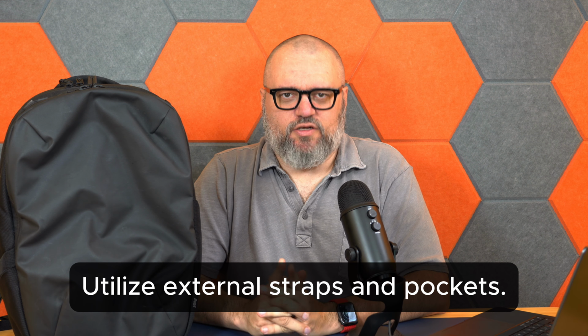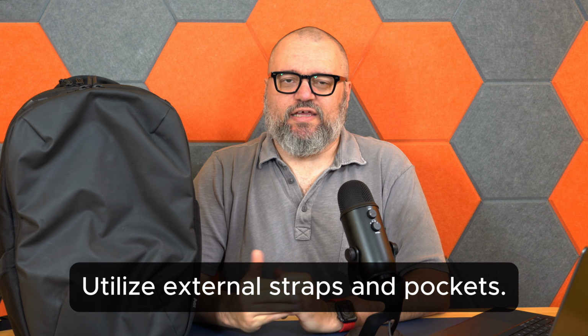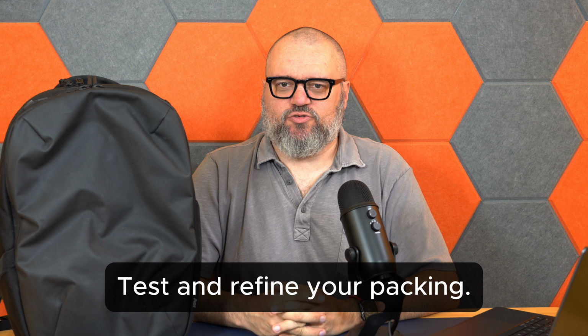Number 6, utilize external straps and pockets. Another way to minimize how much stuff actually goes on the inside of your backpack is to use external daisy chains, carabiners, or straps, some of which are built into a lot of backpacks these days, and others not so much so. You can use these external mounting points for storing larger gear like hiking poles, pads, sleeping bags, jackets, and cameras. That said, be mindful about putting things on the exterior that are either too heavy or likely to snag on something.